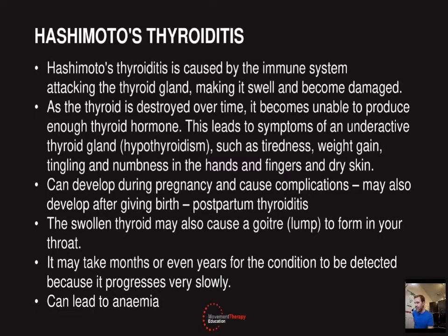It can develop during pregnancy and cause complications, and may also develop after birth, and it's called postpartum thyroiditis. Okay, the swollen thyroid might cause a goiter, which we were talking about before. So a lump forms in your throat, so that they feel like something's there, and it often develops over time as well. So it's not something that's all of a sudden there. It kind of grows slowly over time. So it's usually a slow developer.